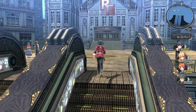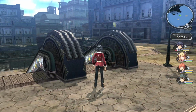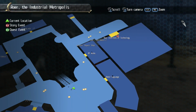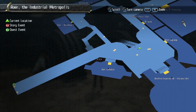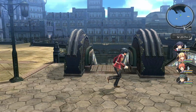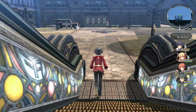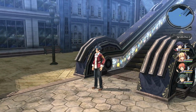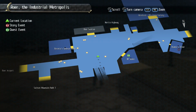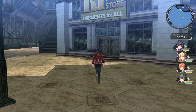Aw. I could have sworn there was a thing where you go up the wrong way. Oh well. Alright, let's take a look. So that's for our required one. Oh, our not so required one must be down here then. Oh, I went down the wrong way again. Yep, RF store. Okay, over here.